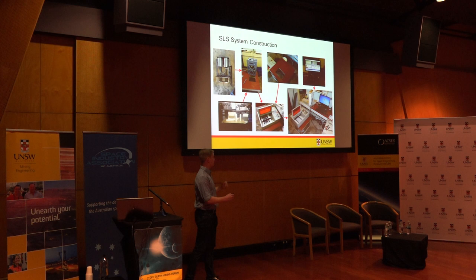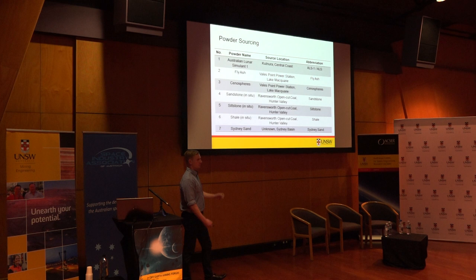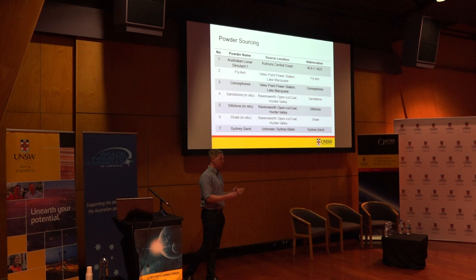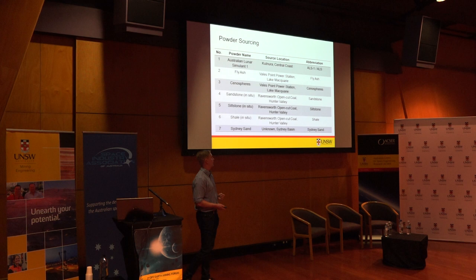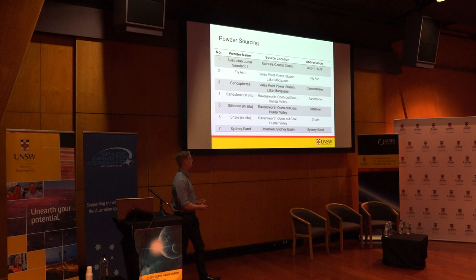Then I had to go about getting the powders, as I said. The key one there being the top one, the Australian Lunar Simulant. That was made by Dr. Leonard Bernholz, I think about 2 or 3 years ago now, at the University of New South Wales. Roughly, chemically and size-wise, it's an analogous material to that found on the moon. It does have agglutinants and some of the razor-sharp particles in it, because it is naturally from Australia, and because of that, it's been weathered, because it's just a basalt powder, really. So it's not the best simulant, but it's very good compared to a lot of other things.